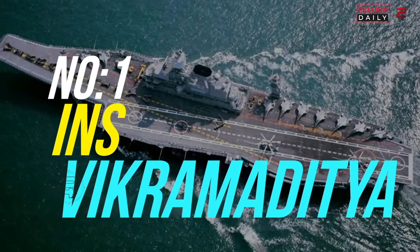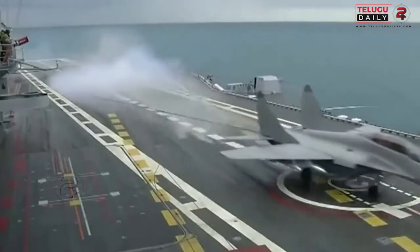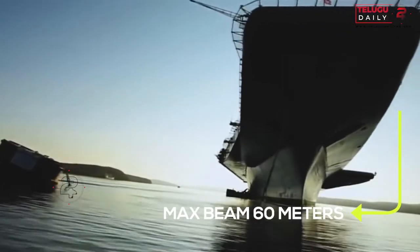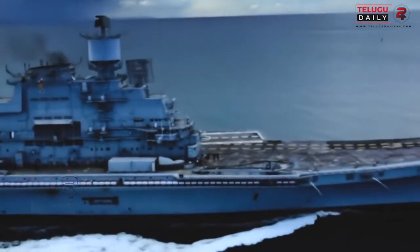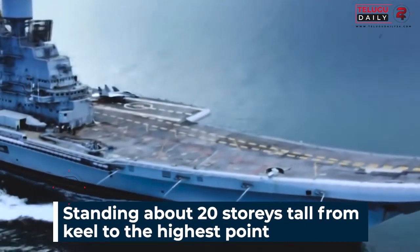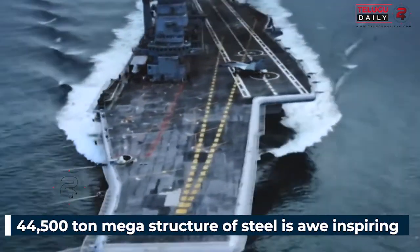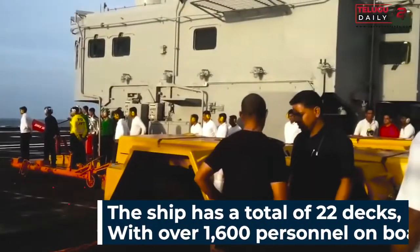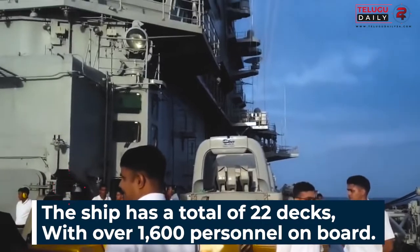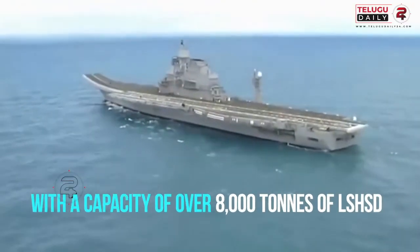Number 1. INS Vikramaditya. INS Vikramaditya, the floating airfield, has an overall length of about 284 meters and a maximum beam of around 60 meters, stretching as much as 3 football fields put together. Standing about 20 stories tall from the keel to the highest point, the sheer sight of this 44,500 ton structure of steel is awe-inspiring. The ship has a total of 22 decks. With over 1,600 personnel on board, INS Vikramaditya is literally a floating city.